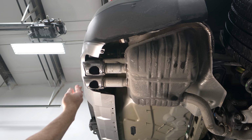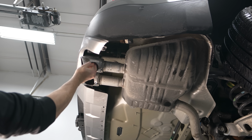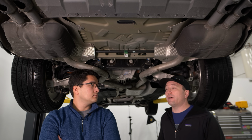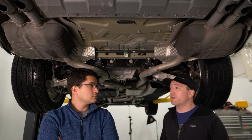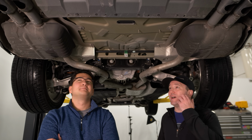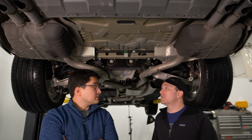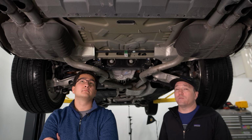Some fake quad-tip exhaust, Mark. Yeah, this is interesting design, but we're seeing this a lot more. The soot and the exhaust blow down into the ground instead of into the car behind you, and then you have less carbon buildup or black on the exhaust tips as a byproduct. It does look very corny, though. It does look corny, but this is modern cars.